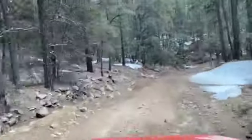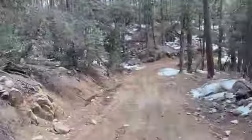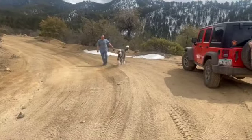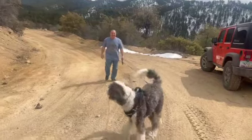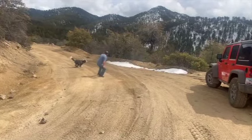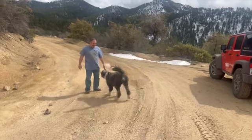Anyway, we also brought somebody else along. I don't know if you guys have met him yet. His name is Monty. He's a little over 2 years. He's a sheepadoodle mix. We wanted to start taking him out onto the trails. I have a leash on him because if he sees a rabbit or anything, yeah, he's gone.